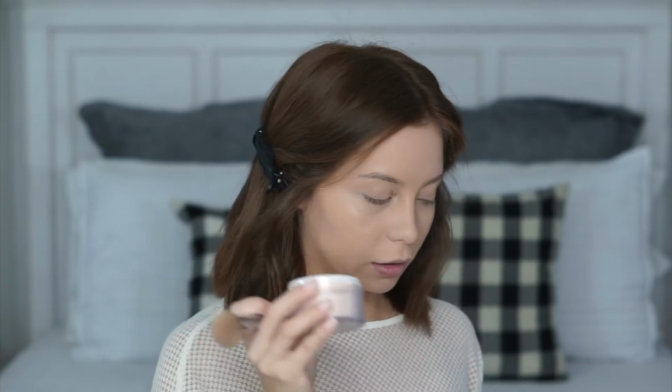Now I'm just quickly going to set my face using the Patrick Star MAC powder. So I mean, that's kind of a little small. So that's what's been going on.